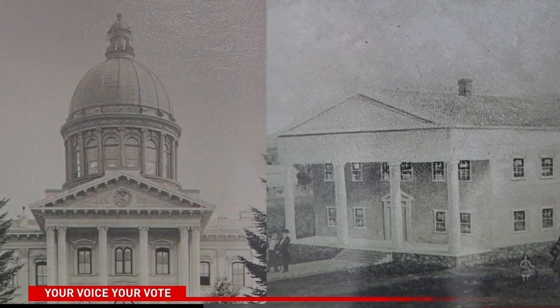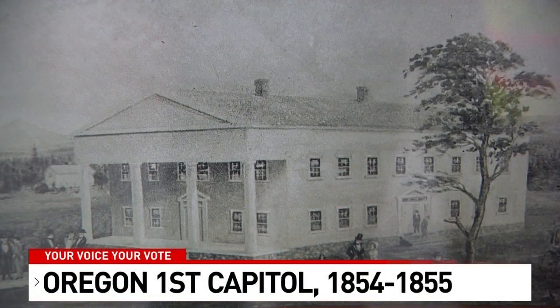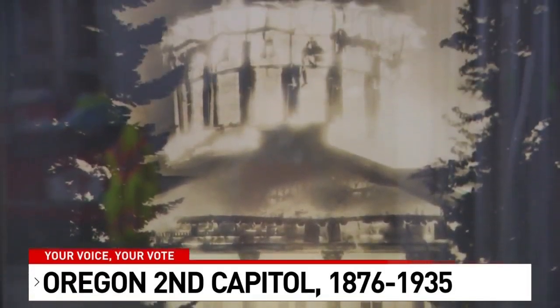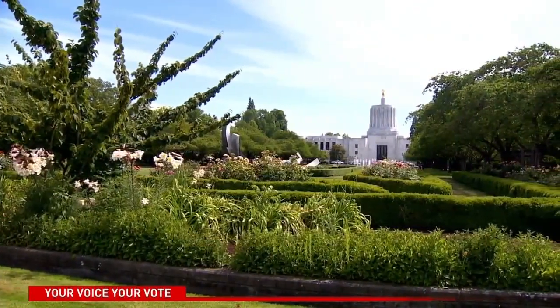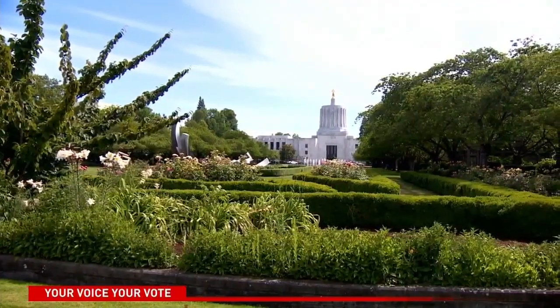This is actually Oregon's 3rd Capitol building. The state's previous 2 were destroyed by fire. The first fire in 1855 was considered mysterious. No foul play is suspected in the second fire, which took place in 1935. This Capitol took 2 years to build, completed in 1938 during the Great Depression. It's a National Historic Landmark.